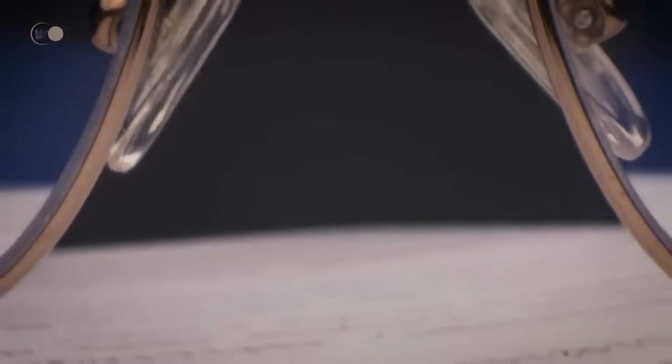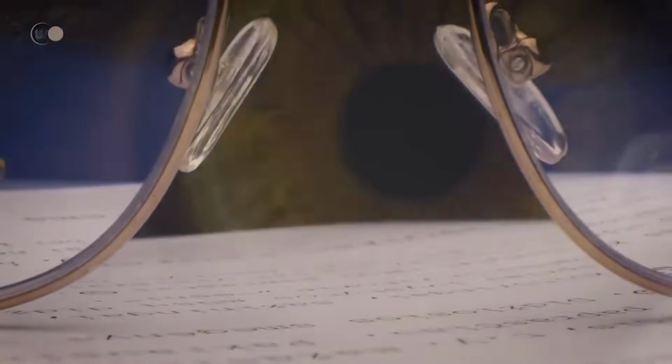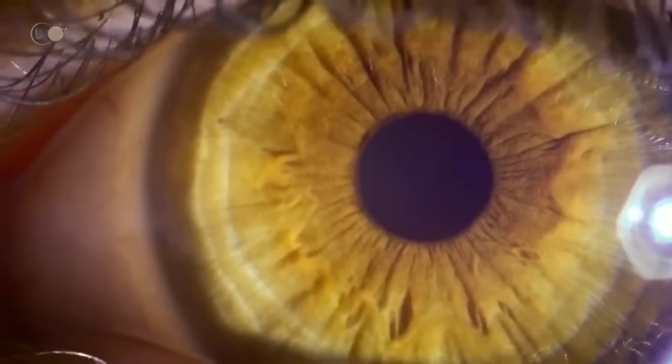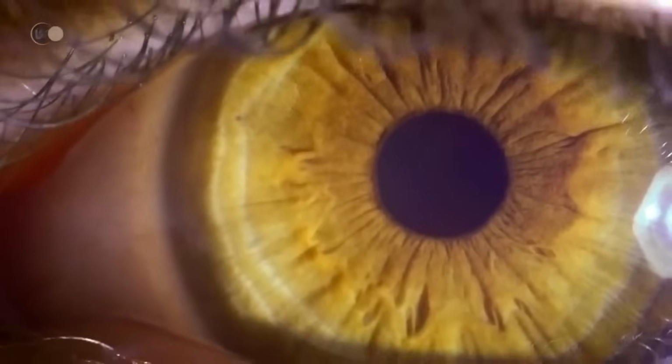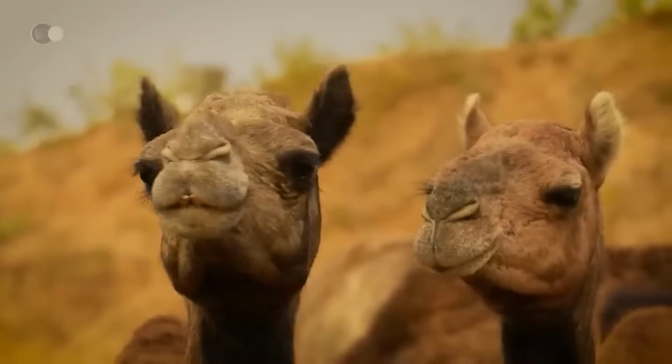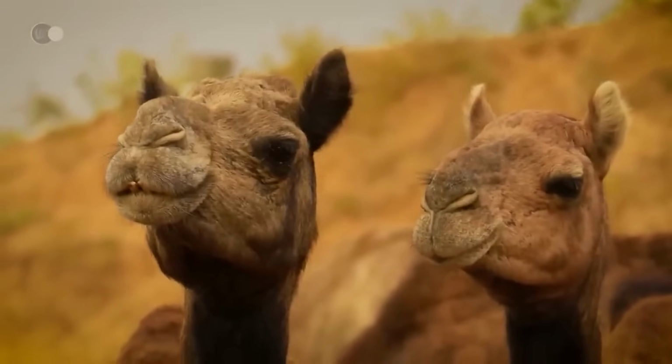In the case of humans, they have developed the ability to artificially correct their vision using devices such as spectacles, enabling them to compensate for certain visual imperfections. Ultimately, the list of ocular adaptations is truly infinite, with each species evolving uniquely to suit its environment and specific needs.